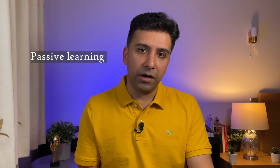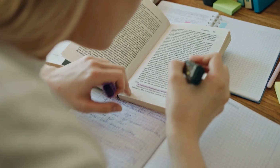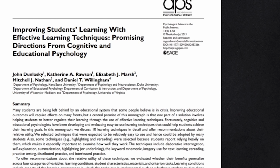Like I said, highlighting while studying isn't as helpful as you might think. Sure, it might help spot the main points, but it often leads to something called passive learning. That's where you just mark the info without really diving into it, which can make you feel like you know the stuff better than you actually do. Researchers like Dunlosky and his team checked out different learning techniques. Turns out highlighting didn't do much for students compared to other methods.